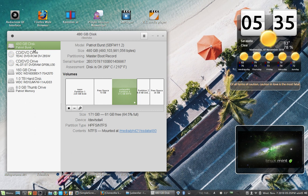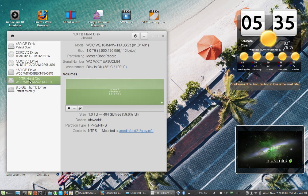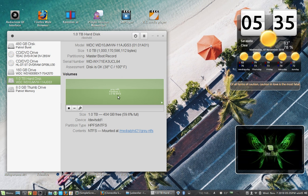Well, I can just click on the drive, like in this case, my USB external drive. Okay, it's only got one partition. I'm using the whole 1 terabyte, 1,000 gigabytes. It's formatted with an NTFS partition, and I'm going to use the whole thing. I want to be able to use the whole thing all the time for whatever I feel like doing.